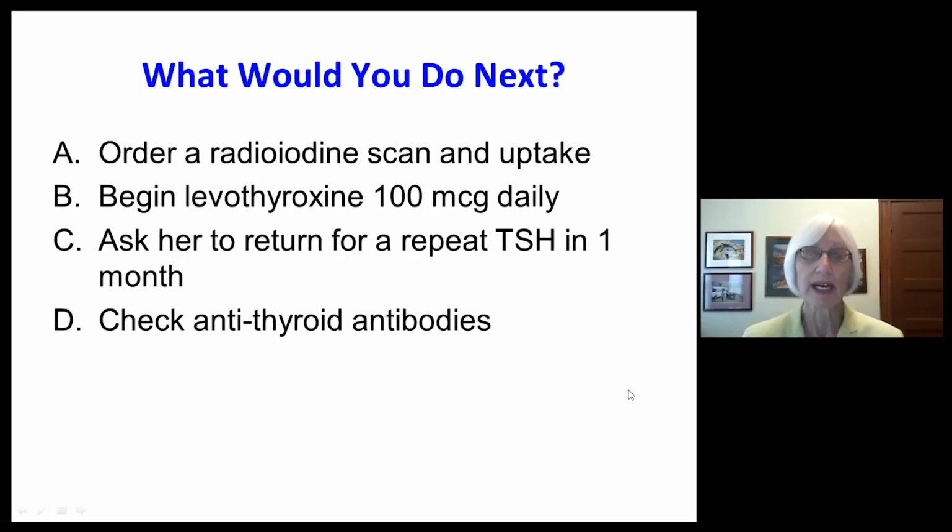A, order a radioiodine scan and uptake. B, begin levothyroxine 100 micrograms daily. C, ask her to return for a repeat TSH in 1 month. Or D, check antithyroid antibodies. And I'll give you a moment to think about it.